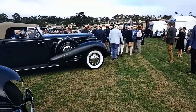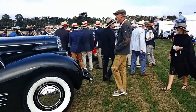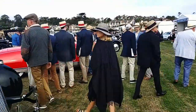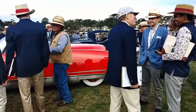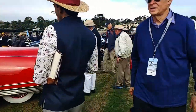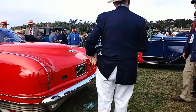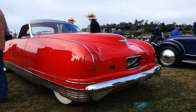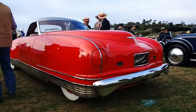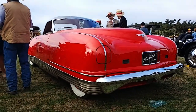Oh, what do we got over here? American Classic Open Cars. It's like a stretched out Nash Metropolitan. It does. It's like an enlarged Nash. That is awesome. Look at that. Thunderbolt. It's a Chrysler Thunderbolt. I've never seen another one of those again. I like it. It's so cool.